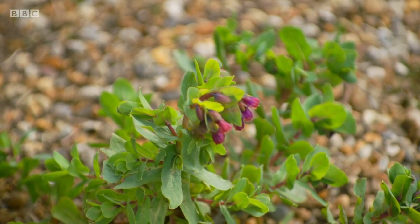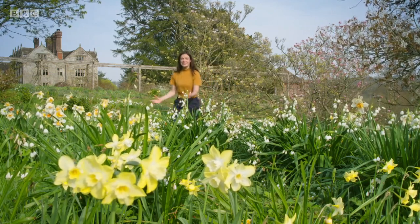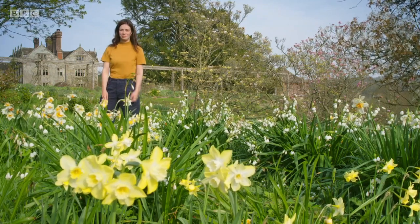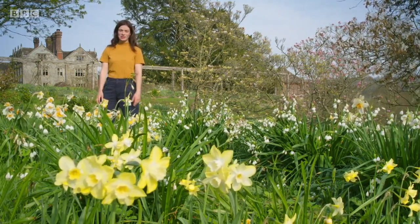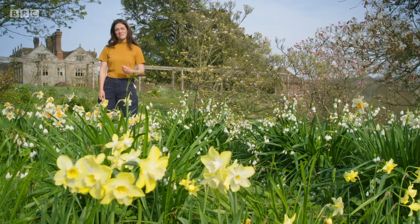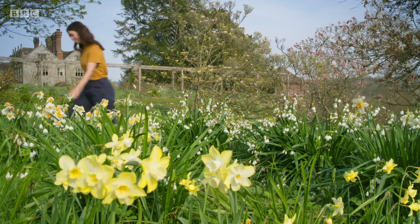But there's a problem. As a result of habitat loss, pesticide use, disease and intensive farming methods, bee populations are in decline. 1/3 of the UK's bees have disappeared over the last 10 years, making it more important than ever for us gardeners to do our bit to help with this issue.